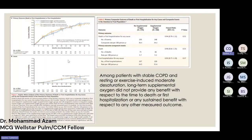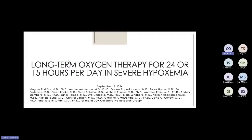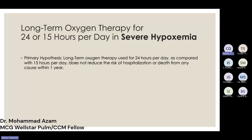Now, coming to this study, which was done this year, basically they looked at long-term oxygen therapy for 24 or 15 hours per day in severe hypoxemia. It was done in Sweden. The primary hypothesis was that long-term oxygen therapy used for 24 hours a day as compared with 15 hours a day did not reduce the risk of hospitalization or death from any cause within 1 year.